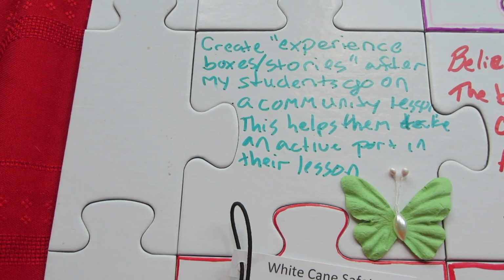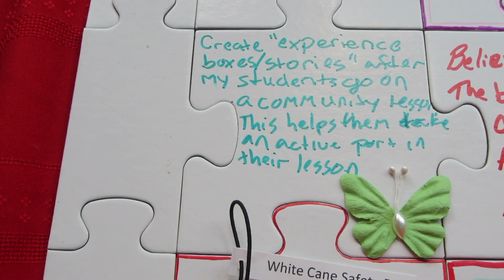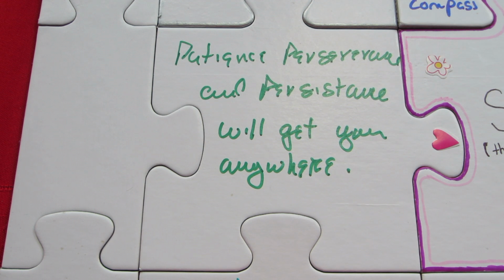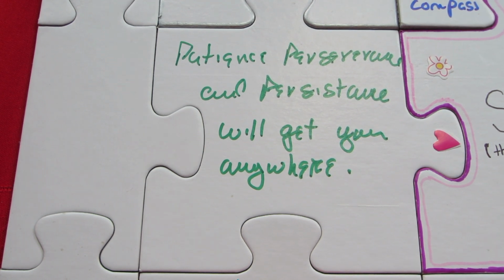Create experience boxes or stories after my students go on a community lesson. This helps them take an active part in their lesson. Patience, perseverance, and persistence will get you anywhere.